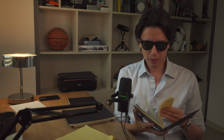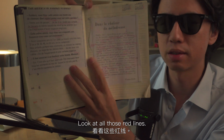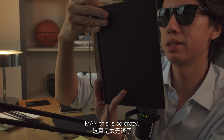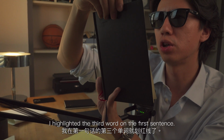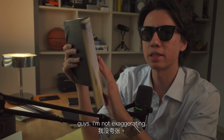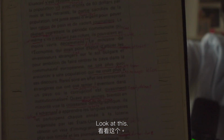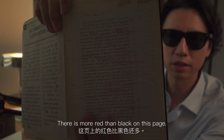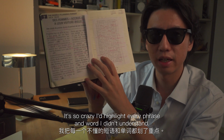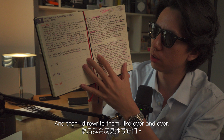Wait, let me show you guys something. Check this out. This is one of my French learning notebooks. Look at all those red lines. Man, this is so crazy. I highlighted the 3rd word on the first sentence. Guys, I'm not exaggerating. I can't even read past the first sentence at the beginning. Look at this. There's more red than black on this page. It's so crazy. I'd highlight every phrase and word that I didn't understand, and then I'd rewrite them over and over.